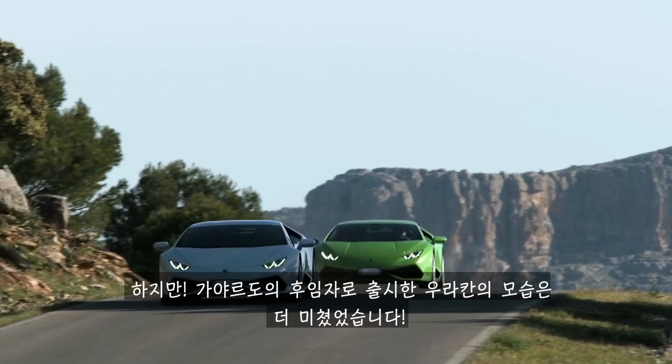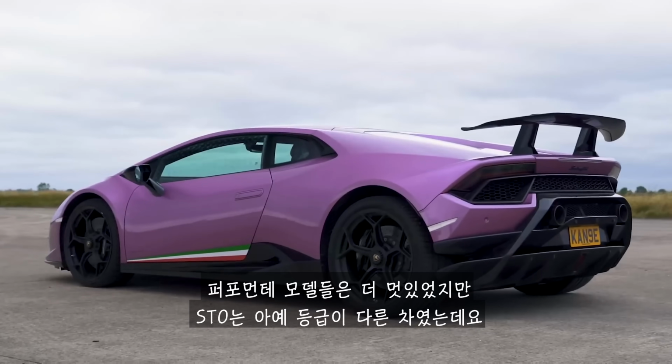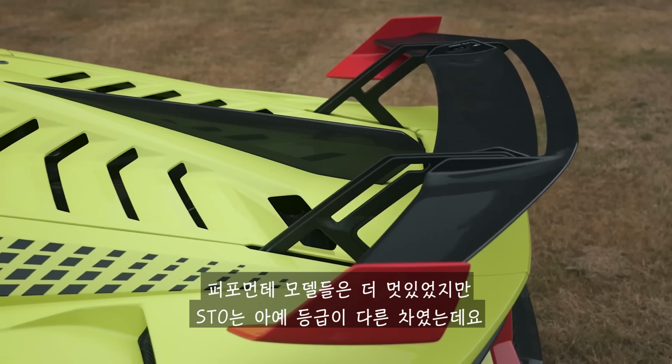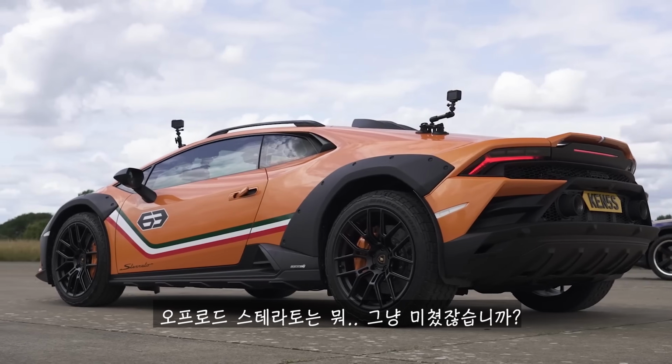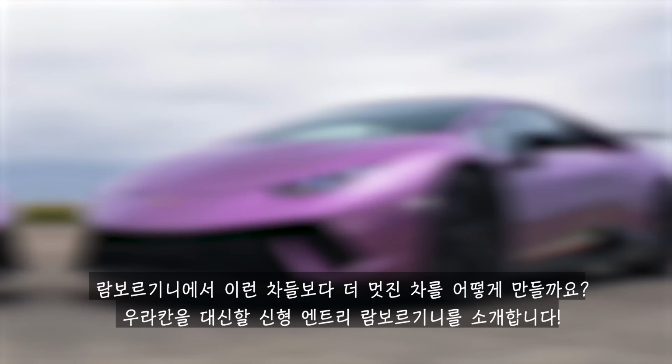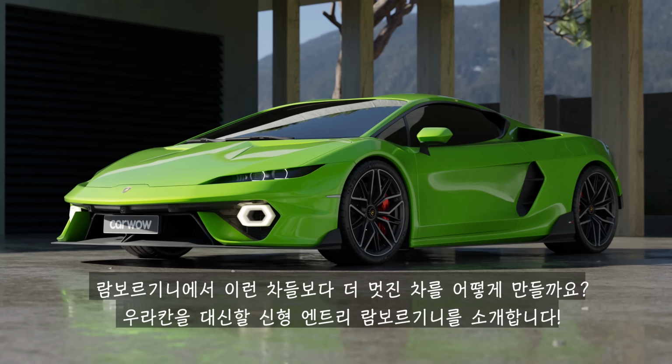But that car's replacement, the Huracan, got even more wild. The Performante versions looked epic, but the STO was on another level. And the off-road Sterrato? Well, that's just insane, isn't it? So how is Lamborghini going to top all that? Well, this is the brand new baby Lambo that'll replace the Huracan.